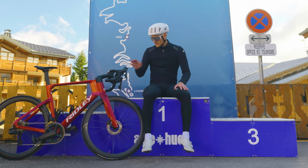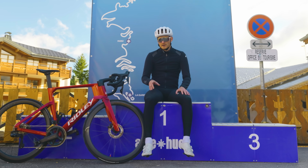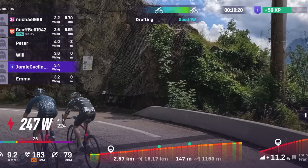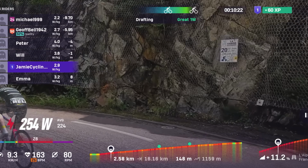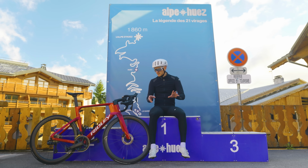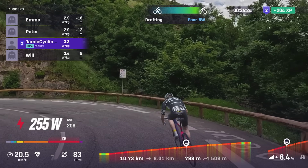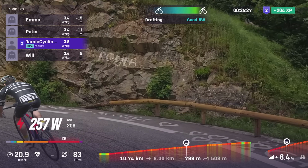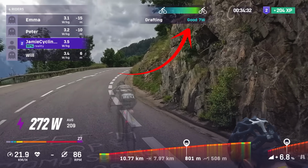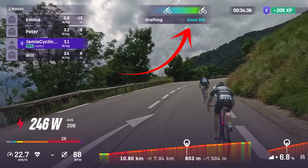So why was I faster in virtual reality? Well, as I said before, I think it was because I was pulling away slightly on the flatter sections. Now, there's not many flatter sections up Alp d'Huez, granted, but the hairpins are slightly flatter. There's a few bits where it's more like 4% instead of 10%. And on those, my virtual avatar was just going away from me a little bit. And when that happened, the little number next to my wattage was just going green. And what that means is that I was getting a little bit of a drafting boost.